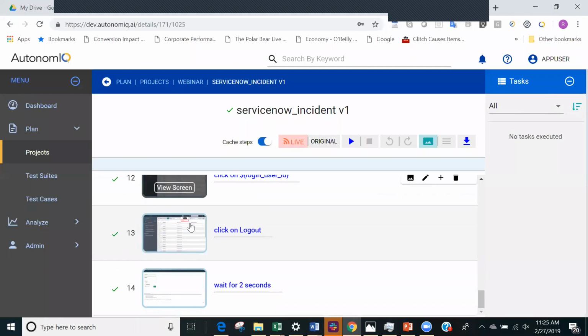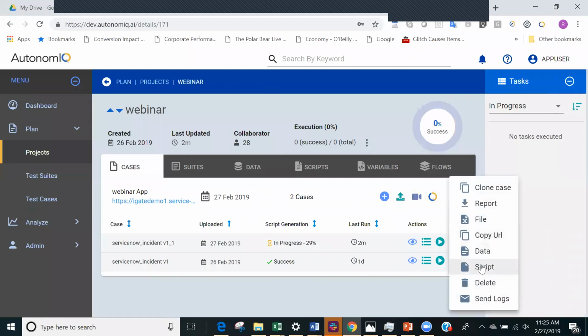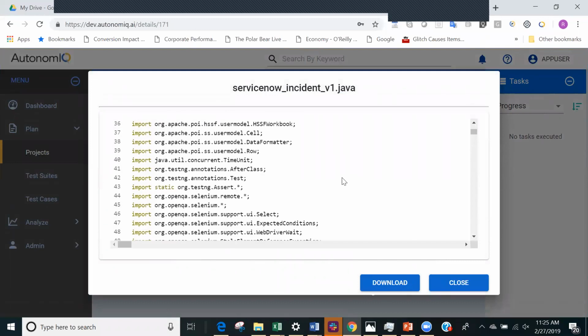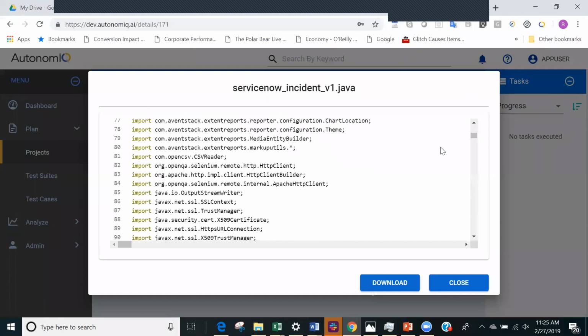And as part of this, you see here it went through all those test steps, and then captured the screenshots. And now it can also show us the code. I can show you here, the script. The script that got generated, which was fully generated automatically by the platform, as you can see here, right?